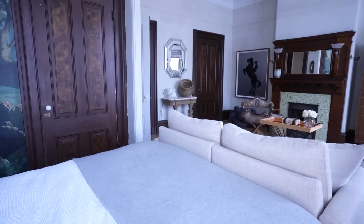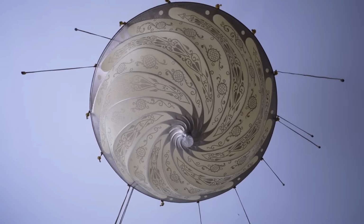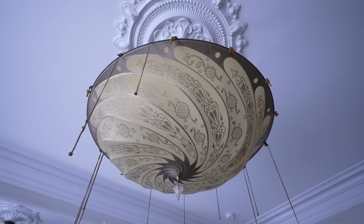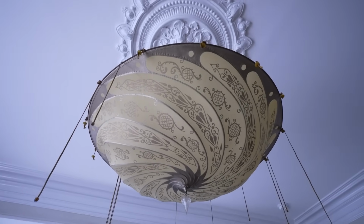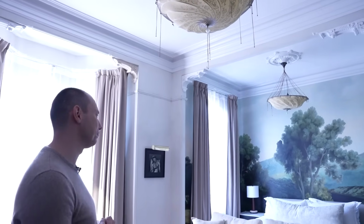I think they're so delicate, these little tassels that sort of hang down. And you know, when they were in the living room, they were too small for the space, not enough light. And I thought, let's move them to the bedroom. And I'm really happy that we did, because they are just beautiful, circus-like in some senses. It helps the room feel playful.